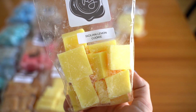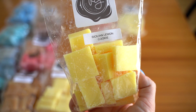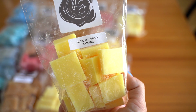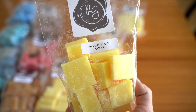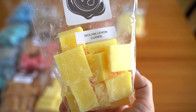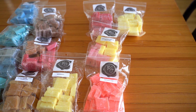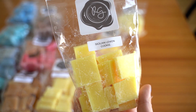So this next one here is Sicilian lemon cookies, and I picked this one up mostly because I have been really enjoying the sugar plum Sicilian lemon cookies blend, and this is the other half of that. This lemon cookie scent is very, very realistic. It is mouth-watering. It smells like the best tasting lemon cookie. It's sweet. I definitely get the crustiness of an actual cookie, and it smells very, very edible. So I'm really happy about this one.